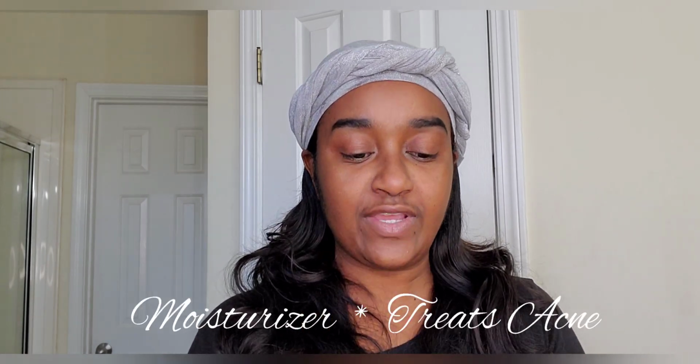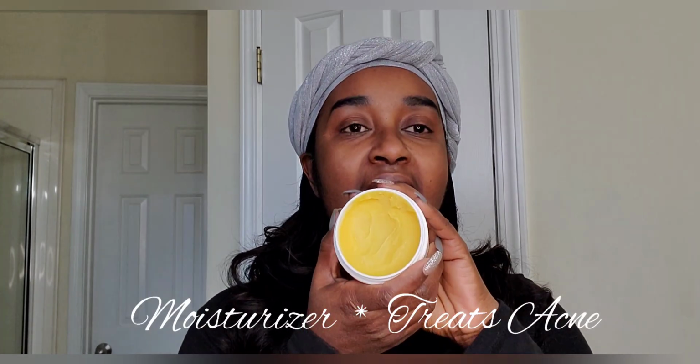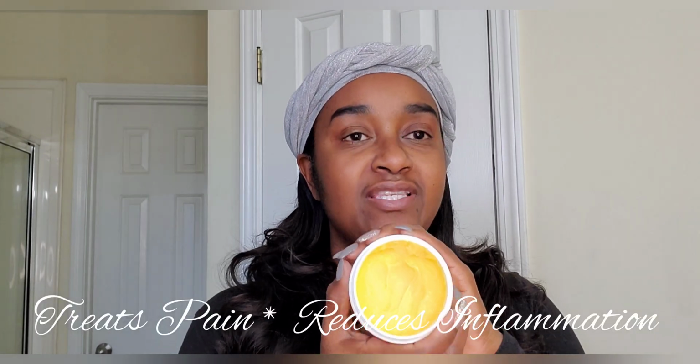So after I do that, I have this orange butter, and this is something that I've made up. It's all natural. There are no paraffins, there's nothing in it. And I know I talked about creating me a skincare balm, and this is one of the ones that I'm using. So what I do is I sit this to the side because this is going to be one of the main steps.